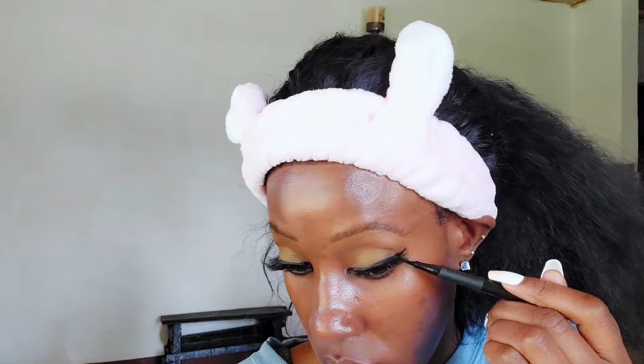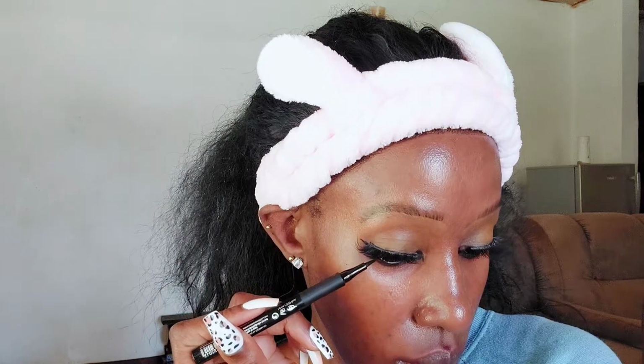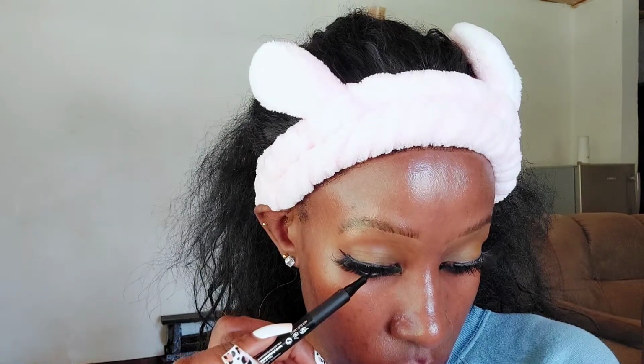So then they normally fill in that space on the outer corner of the eye with eyeliner. Literally, I saw this on TikTok, not from one person, but many people. Yeah. So they don't let the outer corner of the eye touch the lash line. So that space in between, they just fill it with eyeliner after they've already put the eyelash on.